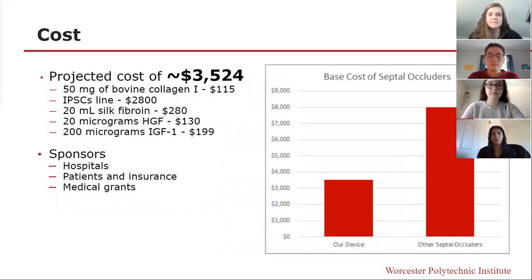Our projected cost for the materials we have proposed is approximately $3,500, which is sufficiently less expensive than the existing devices on the market, which have a base cost of around $8,000. Since the materials are purchased in bulk, they can be stored in cryofreezers to preserve them for many uses. Medical devices such as this are typically purchased by hospitals for doctors and surgeons to implement. The cost of associated implantation would be covered by patients and their insurance companies. To purchase the initial materials, medical grants could be a potential source of funding.